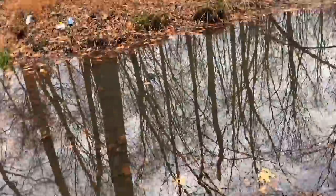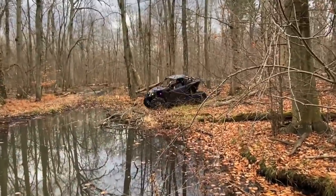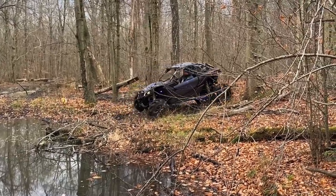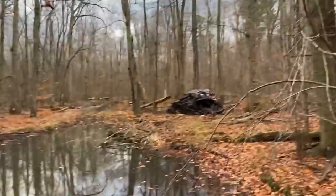Yeah, chunk of something. I feel like this is a bottomless pit. We're about to find out. Oh my god, I should go in from the other way. I'm going in from straight. I've learned the hard way a bunch of times already. I stepped down there and I sank pretty deep, so see how the old X3 does.